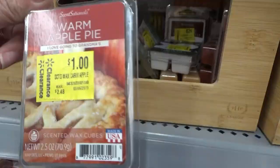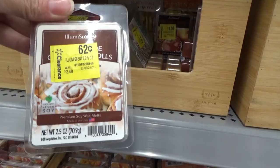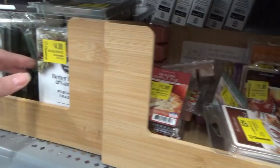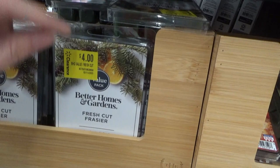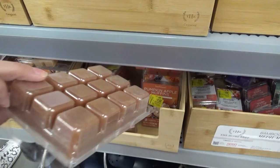All their fall and Christmas wax cubes are on clearance. These are only $1. And then the big, oh wait, this one's only 62 cents. And it's coconut sands. That's summer. What? Oh, oops, I dropped that. Cinnamon rolls, 62 cents. And this is a Lumi Scents. These other ones were the Sensationals. These Better Homes and Gardens ones, this is a big pack, is on clearance for $4. Pumpkin apple muffins, this is a big one for only $1.52.